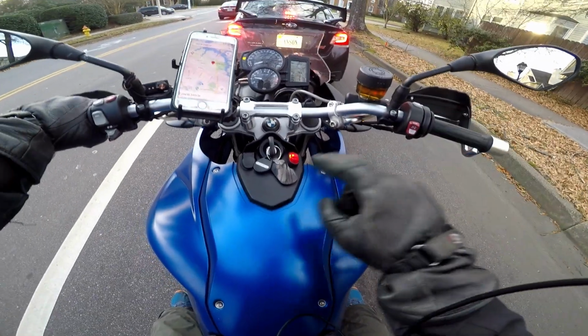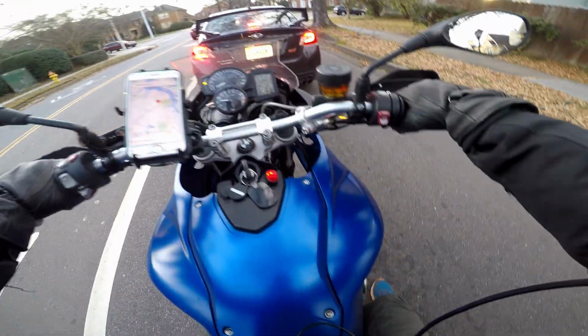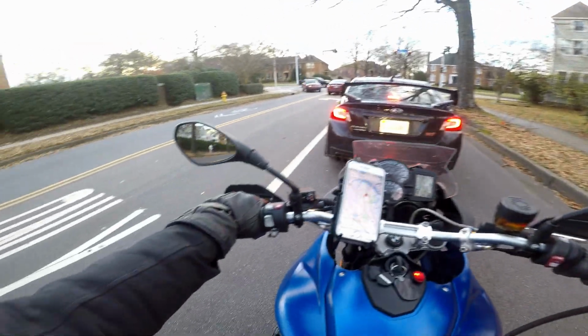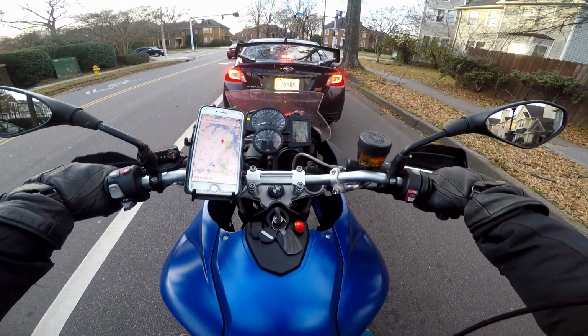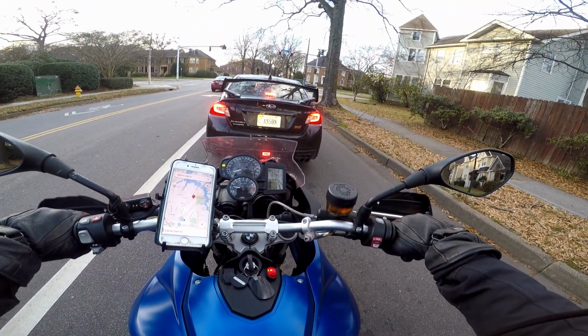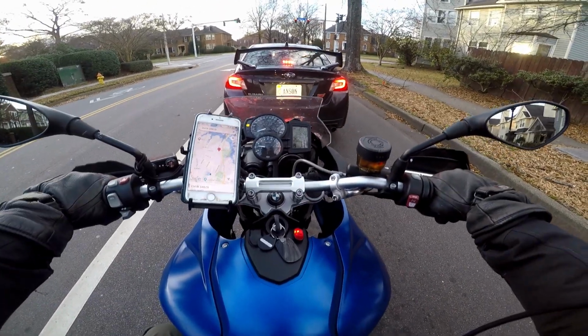I do wonder why they put the ignition here. That's a very odd place. You know, you see that on cruisers, and I wish they did do the keyless sort of start. BMW tends to do that with a lot of bikes.